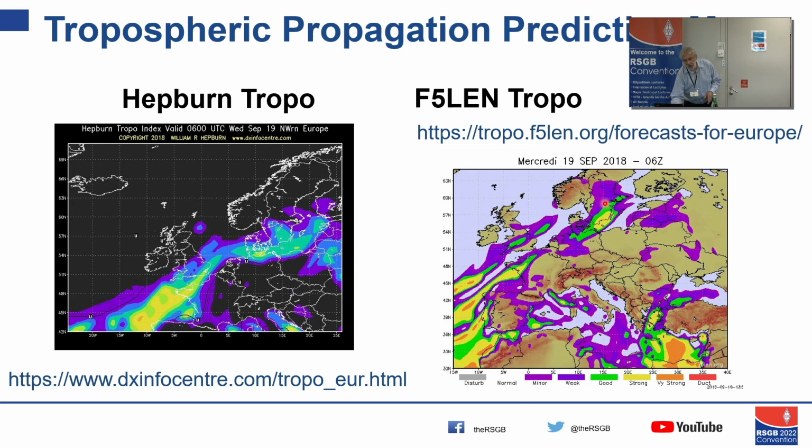However, F5LEN takes the refractive indexes in a subtly different way and heights to do his calculation. And actually, the path with F5LEN has petered out somewhere south of Dover. So up in East Anglia, I might have something, but it probably won't go down to northern Spain there. So understanding that it's still worth looking if it's on Hepburn, but understanding that there can be differences because the way the propagation predictions are made makes it important to look at both of them.